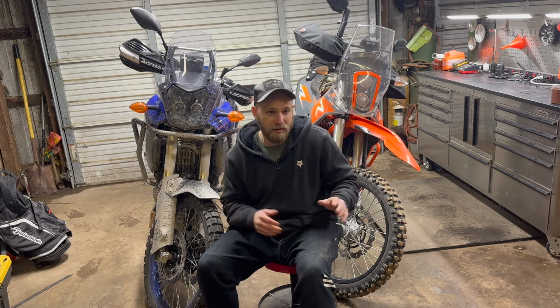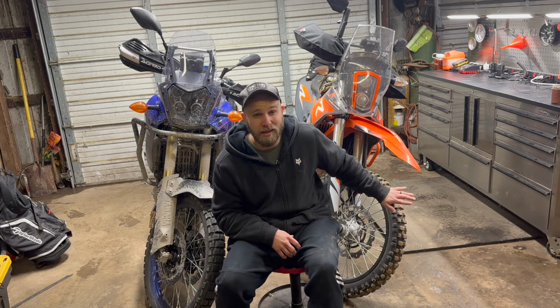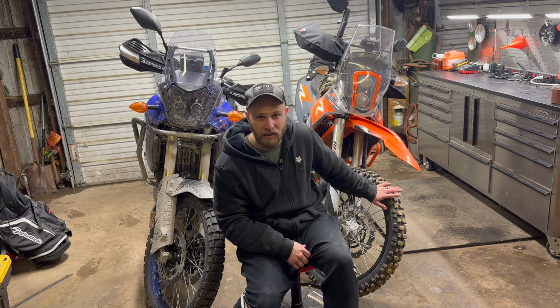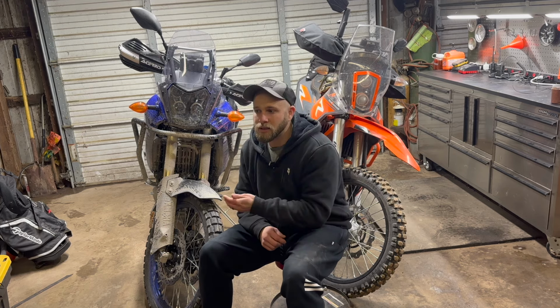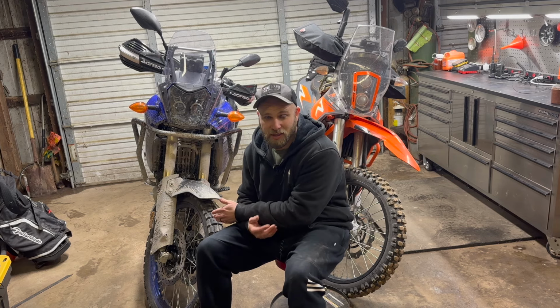So now we'll talk about suspension. Not even a contest. This suspension is better in every single way. It just is. It's even still soft. I push this thing hard, and whenever I'm pushing it hard, I still find the limits of the suspension. This bike, I don't typically take it out whenever I'm riding hard. I take that one. So if you push this one hard, you will find the limits of the suspension very early.